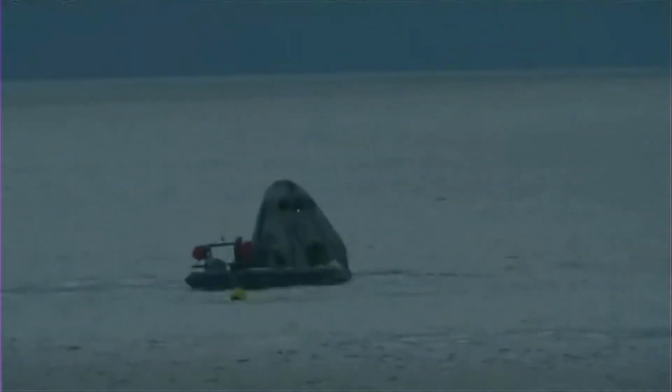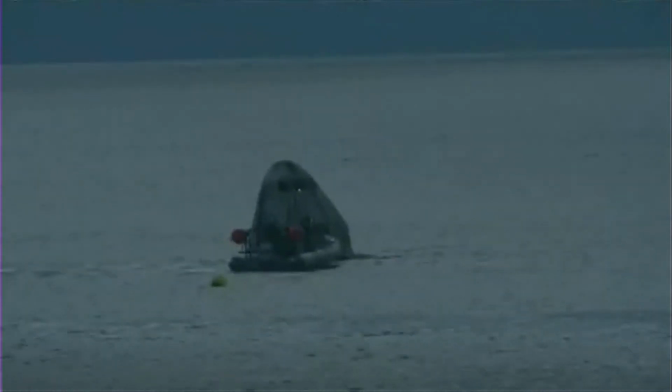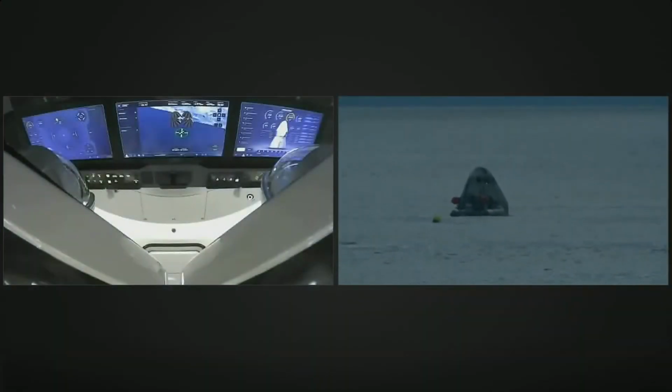And again, this is standard procedure. We do have some crew climbing on board Dragon. They're performing some inspections, just making sure that the vehicle is safe prior to the next Dragon step.